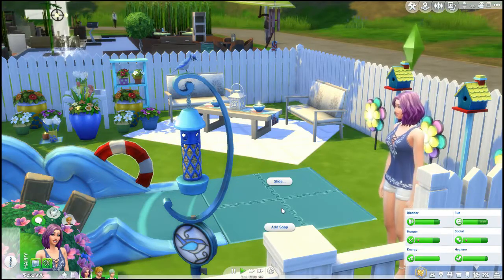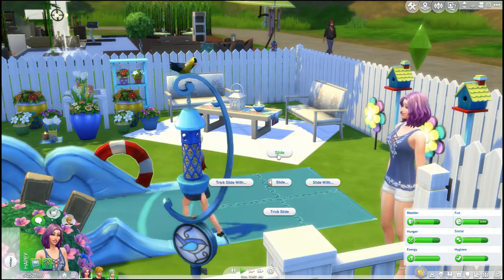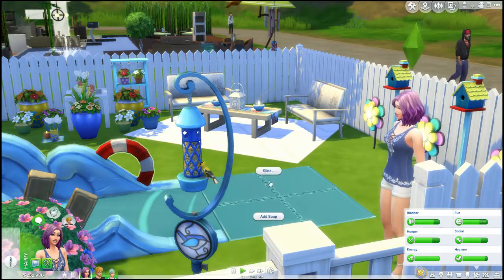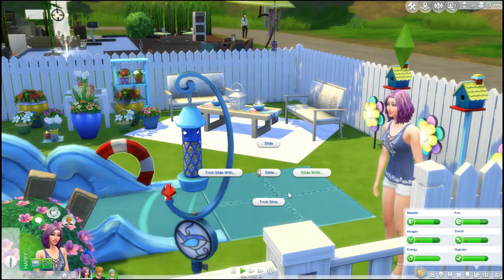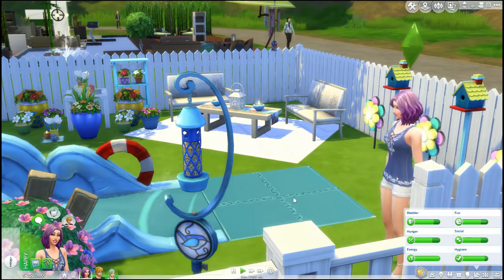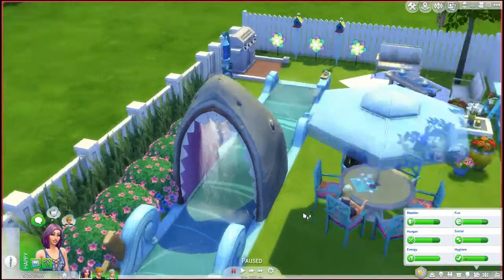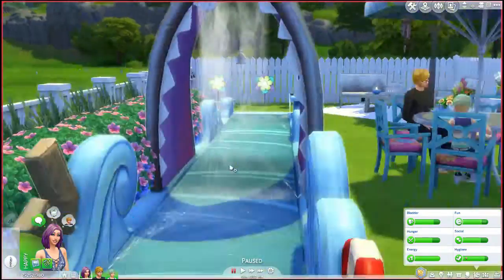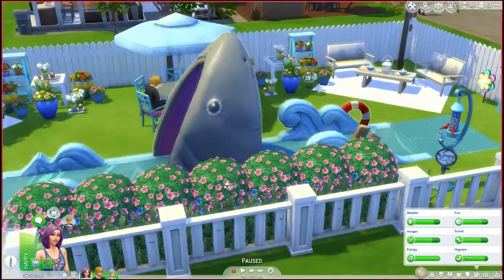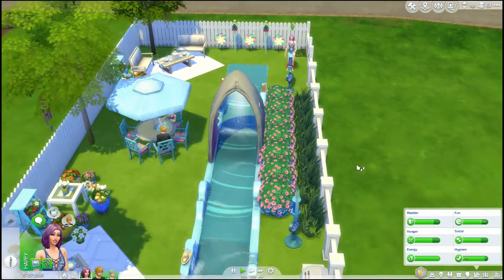Okay, let's slide. Let's do a regular... what are you doing? Are you grabbing your lemonade? Okay, good girl. Let's slide. Let's do a trick slide. Actually, let's just do a regular slide first. Okay, slide. Do it. Watch it. It's on. It is on. Amazing. Look at it. Look at it, mother. It's on. Oh, awesome.